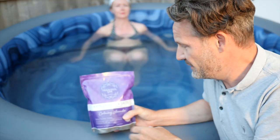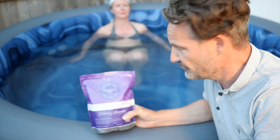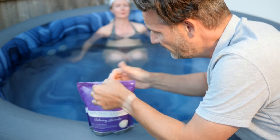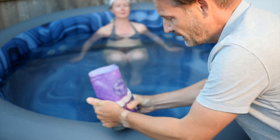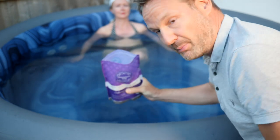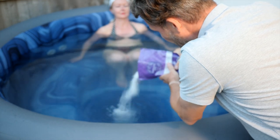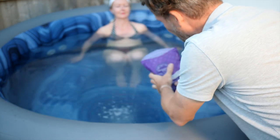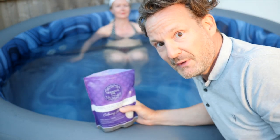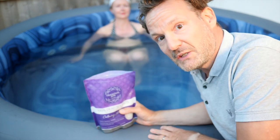So here I am with the calming lavender variant of the 100% dead sea salts. I'm just about to add them into the water and then I'm going to get in. It needs about 100 grams in this particular hot tub, which is about a tenth of the pack, so I'm just going to give it a generous pour. That's about right, maybe a little bit too much, but I'm sure it'll be fine. And then I'm going to put the bubbles on and give that a really good mix.